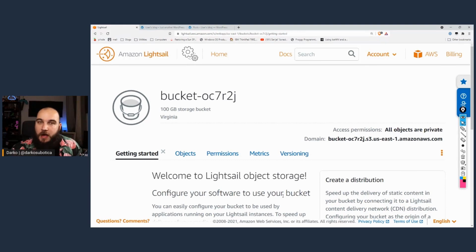What I can do right now is from WordPress, instead of uploading an image onto the disk itself, I can upload the image to S3. How do you do that? Let's have a look here.